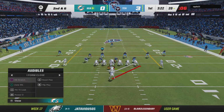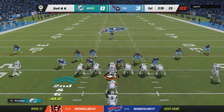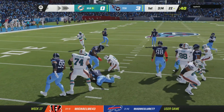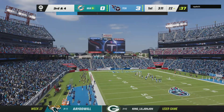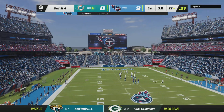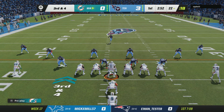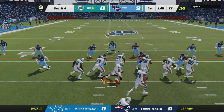Following the pickup of 4, here's 2nd and 6. Sticking with Walker on 2nd down. And he'll get only a couple up to the 22. Typically, we think it's the strong safeties that are better tacklers, especially closer to the line of scrimmage amidst traffic. But in this case, how about the free safety coming up and making the big-time play?